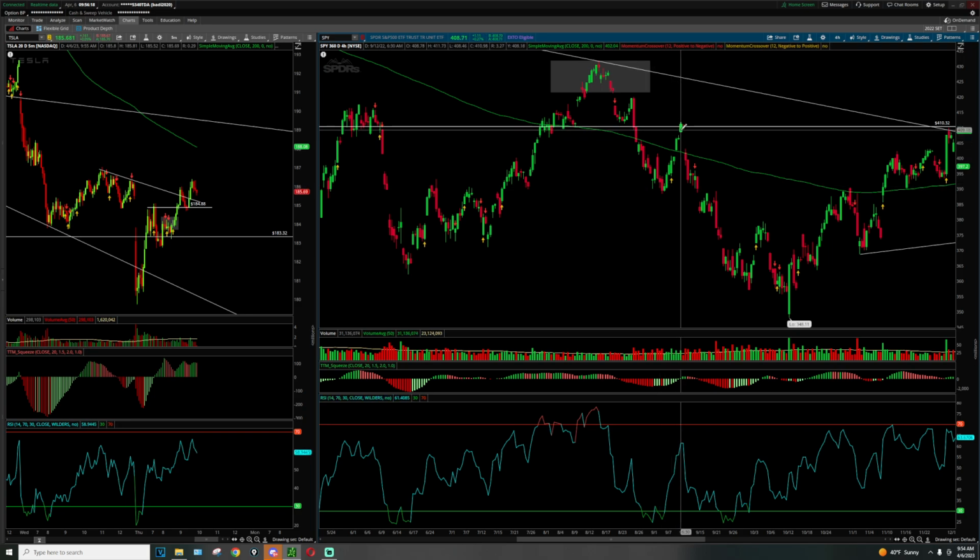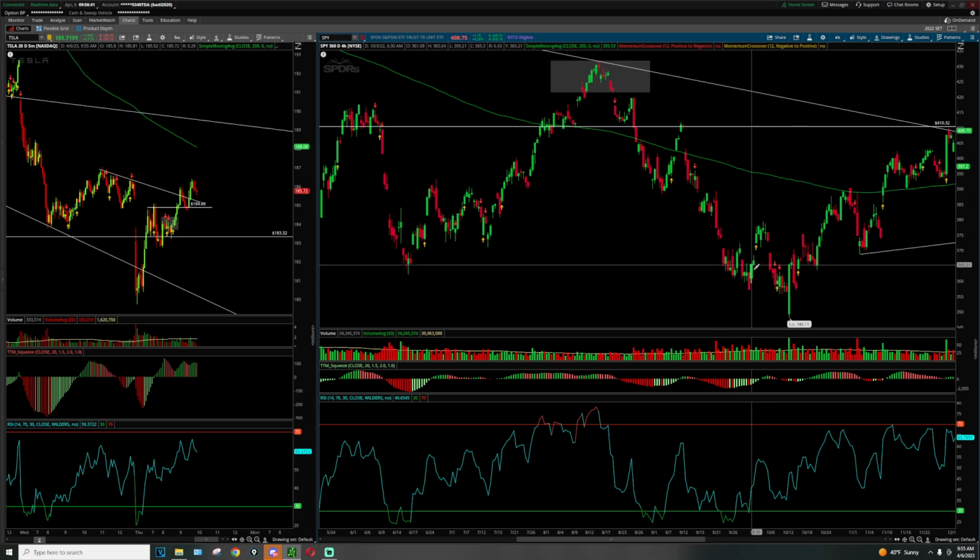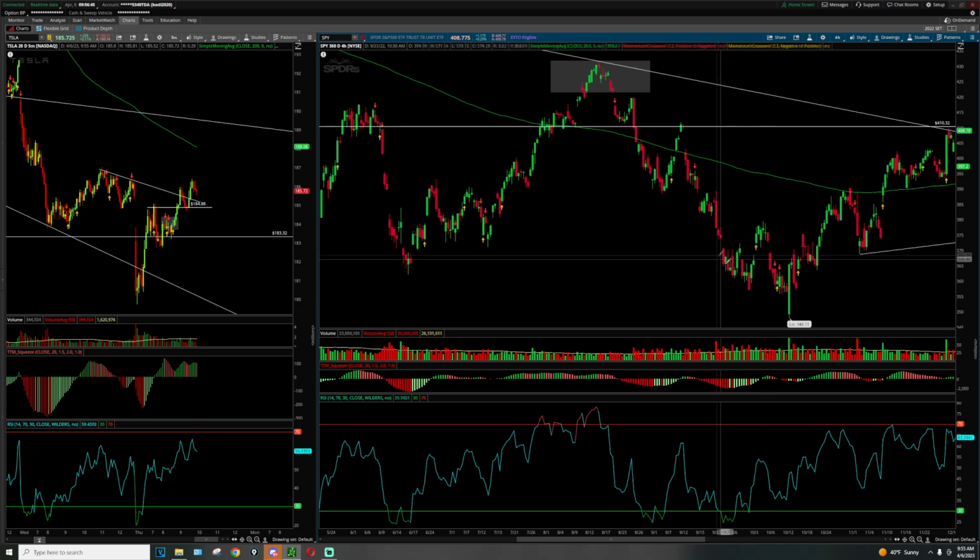We got the small bounce, and what happened to the small bounce? They shorted the crap out of it. So we went from 30%. If you had bought at the 30% bounce, you would have bought at 396, missing out on buying the dip all the way at the 350 area, 355 area. So if you had waited for the RSI to really flush, you would have had a really nice trade.